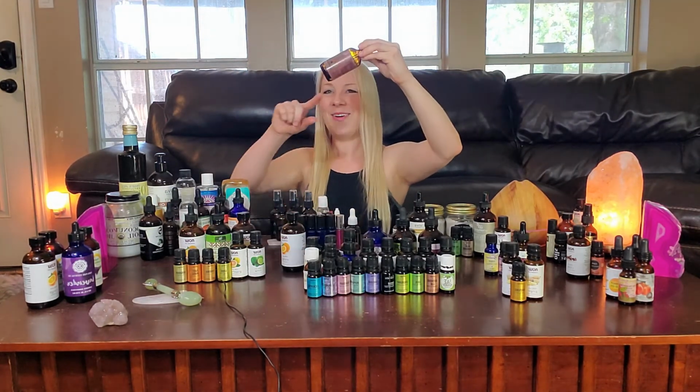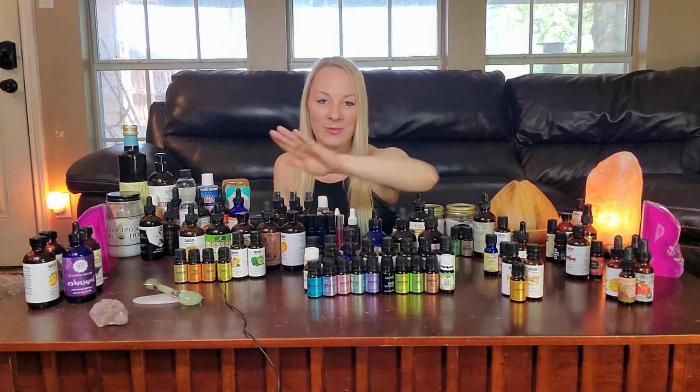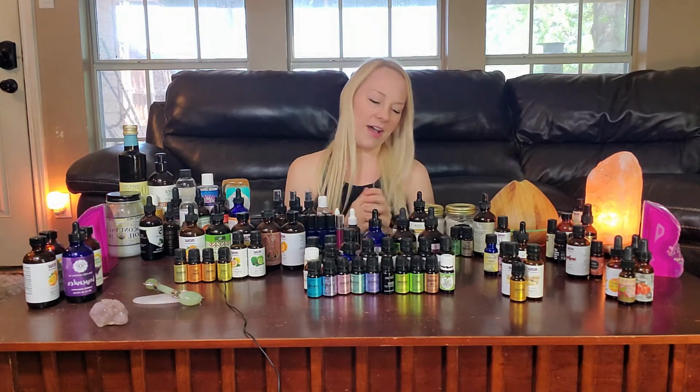Okay. This is my grapefruit. I've had this for so long and I'm almost out of it. I need another one, but I love grapefruit. I've been playing around with homemade perfumes, and grapefruit's one that I love a lot. Okay. So what else we got?